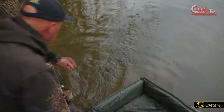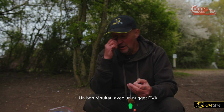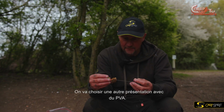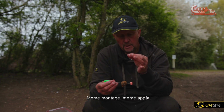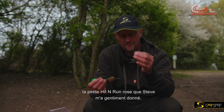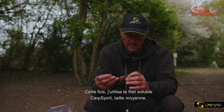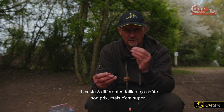Well, fish number 1 has gone back, which was a right result on the PVA nuggets. So we've got to choose a different PVA presentation now. Same rig, same hook bait, the little pink hit and run wafters that Stephen has very kindly gifted me. But this time using the medium size mesh on the Carp Spirit thing. You've got 3 different sizes in that.